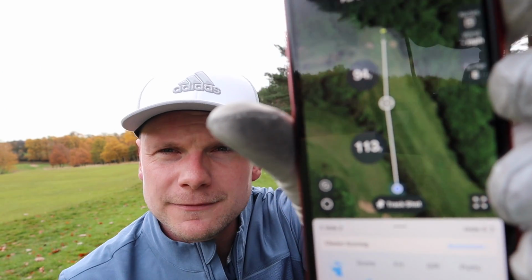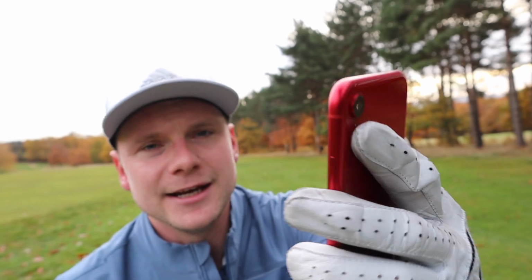I can handle that, that's still a birdie opportunity. If I try to go over the trees, gap wedge about 115 yards, that is going to leave me 94 yards. It's a bit of a risk though, isn't it? Let's get back on the fairway.